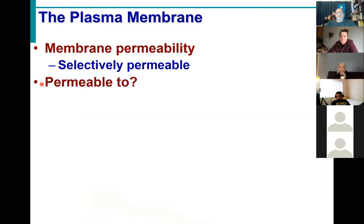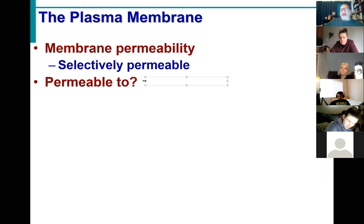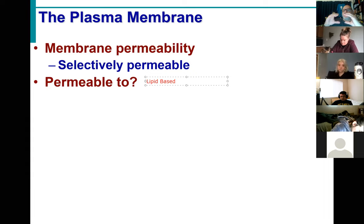All right, excellent. So it forms a very effective barrier, but as we also mentioned, it is semi-permeable or selectively permeable. That means it allows some things through and not others. Like what? What are some of the things that it might allow through? Other lipid-based. Excellent. Water. Stuff. Exactly. So hold on, lipid-based substances, absolutely. Remember, the barrier is really formed by those fatty acid tails.